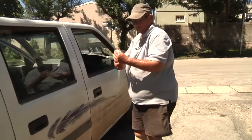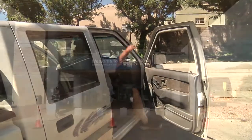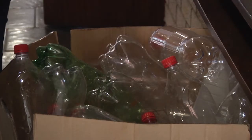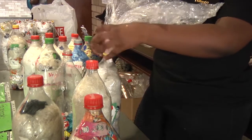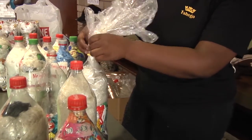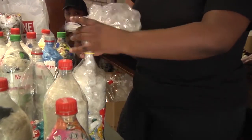So what can actually be done with some of the plastic waste? Here at Scifest Africa 2019, eco bricks are made using readily available plastic bottles. A Coke bottle can hold an entire sack of plastic. Once packed solid, the bottle has become a reusable building block. The process of packing a bottle is long and meditative.